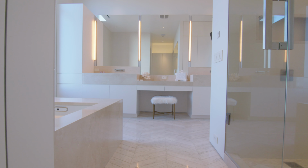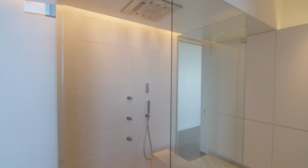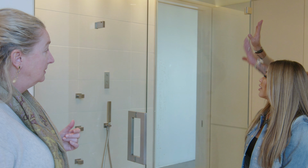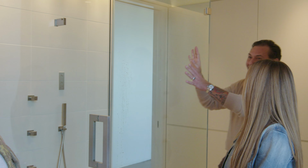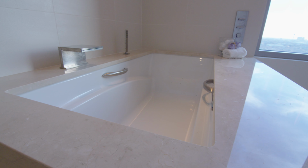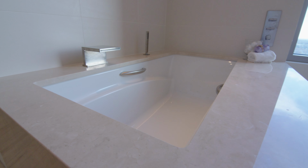And now we have the primary bathroom. So we have all of this amazing storage. We have this fabulous shower with multi-jets. Love this. That is everything right there. It must be like being in a rainforest. I think so. And then we have, of course, the jacuzzi tub.